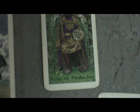So my deck is the Robin Wood Tarot deck. There we go. There's a pentacle person. It's basically like the standard Rider-Waite deck, except that it's got a lot of specifically Wiccan symbolism that I resonate with. I like it because it's easy to read and because the symbols speak to me.